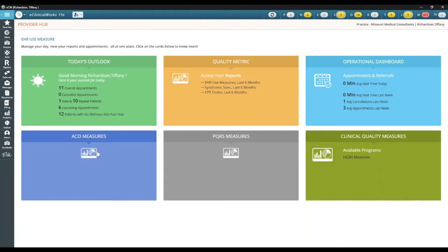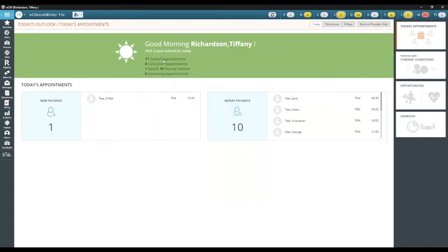All right, so let's go back to the Provider Hub. The 3 areas that I'm mainly going to key on are the 3 top areas of the Provider Hub. If I go to today's Outlook, I can see how many patients I've got scheduled for today. I put a bunch of test patients on the schedule to show that you can see all those patients that are scheduled for your office visits.